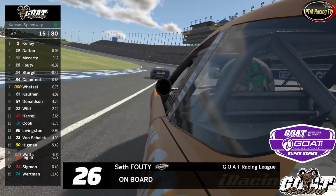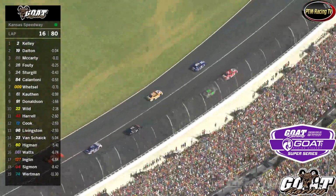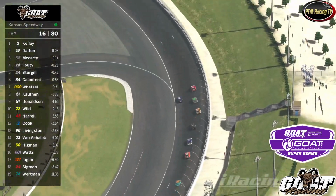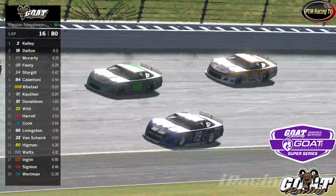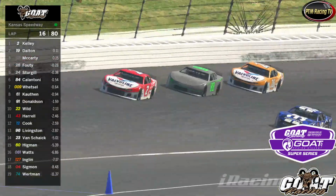At this point, I think all these drivers are noticing how aggressive they're starting to get, and knowing that they have one set of tires early in the race, it's going to be interesting to see how long these drivers try to stay aggressive or eventually start to save tires. Still got a lot of racing to do.